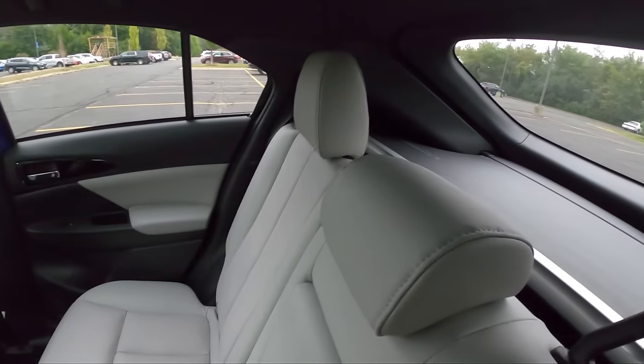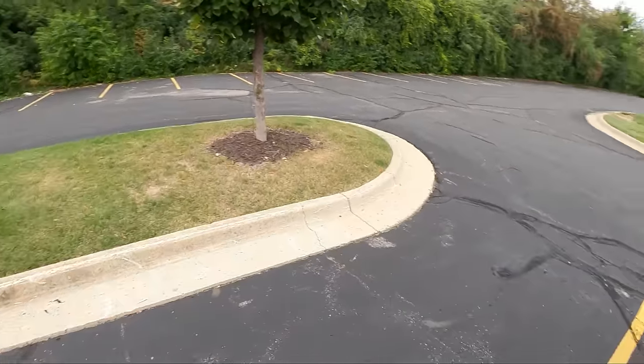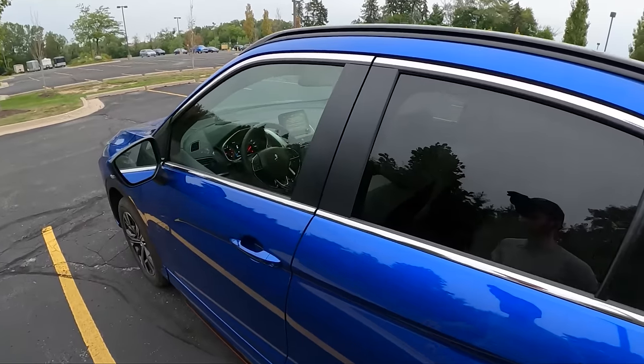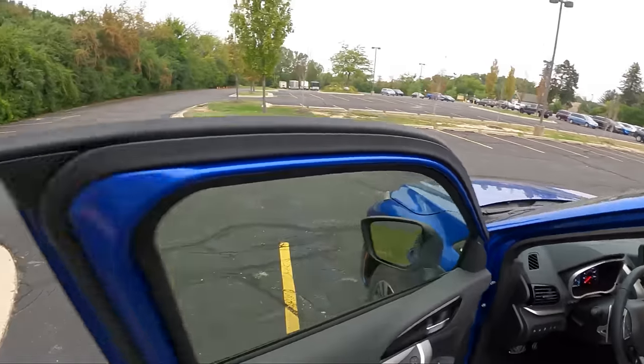Little cup holder action back there. For a compact, smaller crossover, pretty spacious. Easy to get in and out of too. Nice ingress and egress. Let's take a look under the hood at this 1.5 liter turbo.